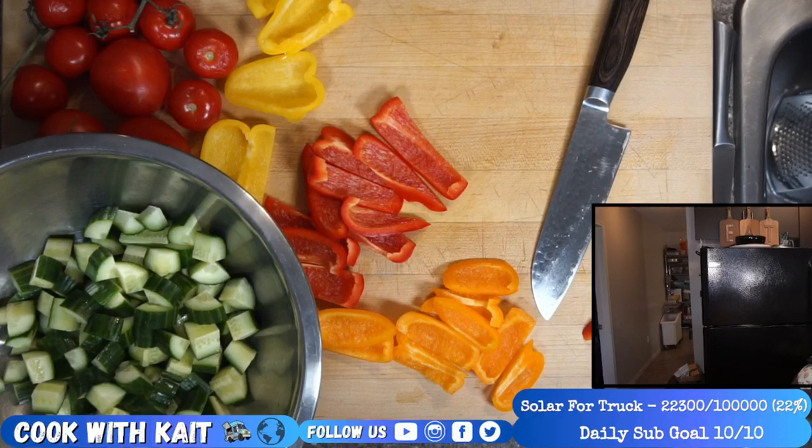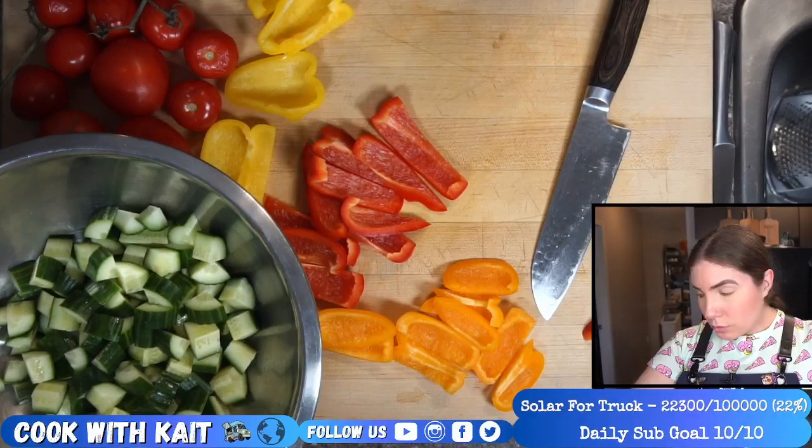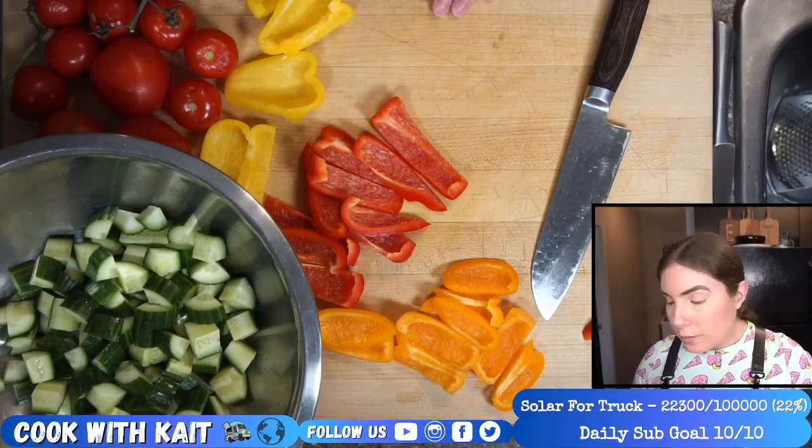See this masterpiece. Switch these trays around. And we will do, for the bottom rack, I'm gonna do 3 minutes. For the top rack, probably like 5 more.